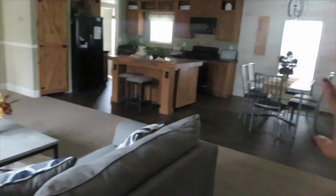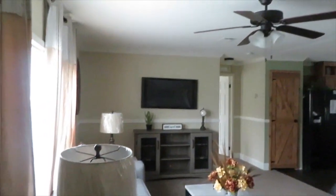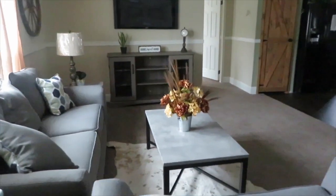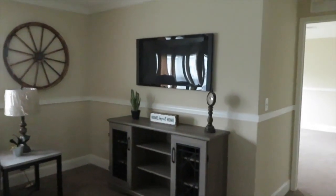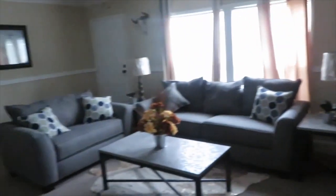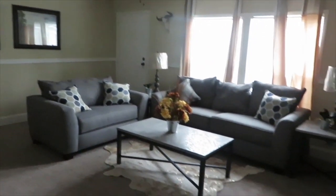And it has a totally open feel. I can see the dining room and the living room here, but it has a ceiling fan in the living room. You have two windows there to let in your natural light. It's dark today, y'all. It's so dreary outside and raining. So I hope I didn't pick the wrong day to show you this house, but I like it so far.